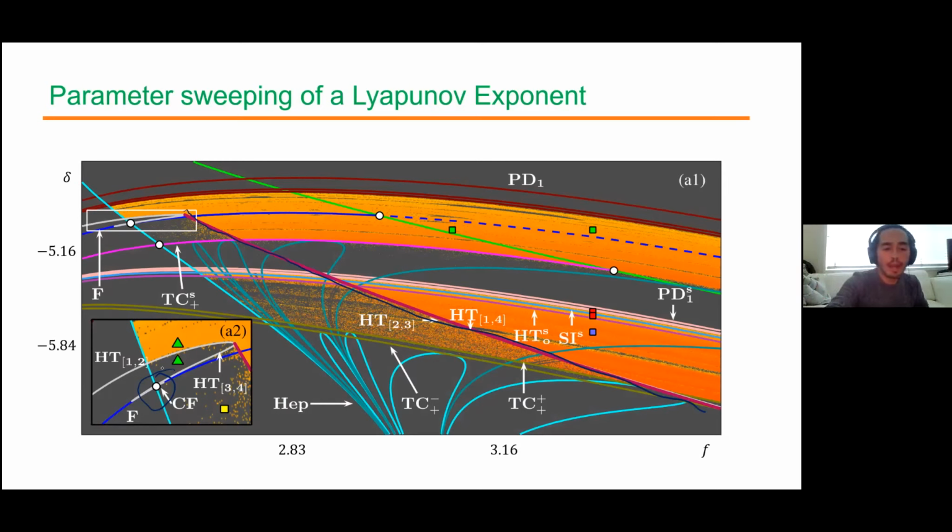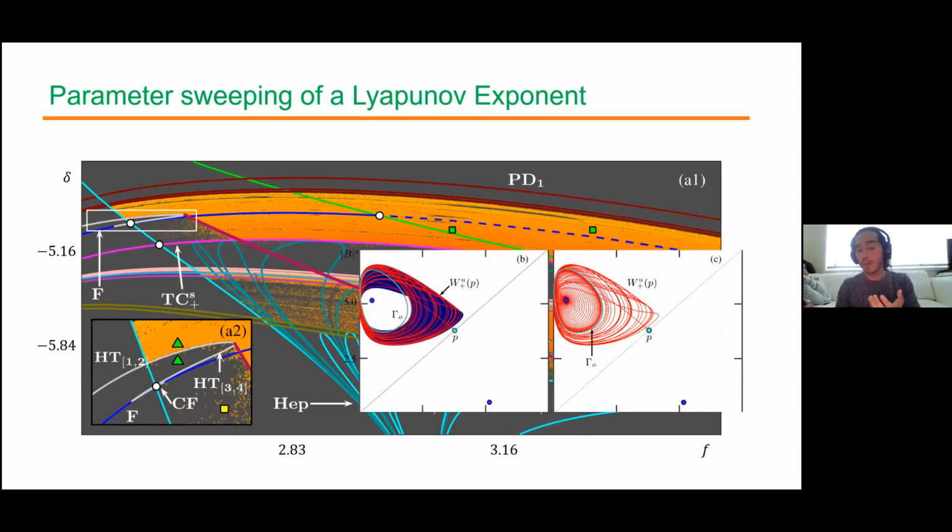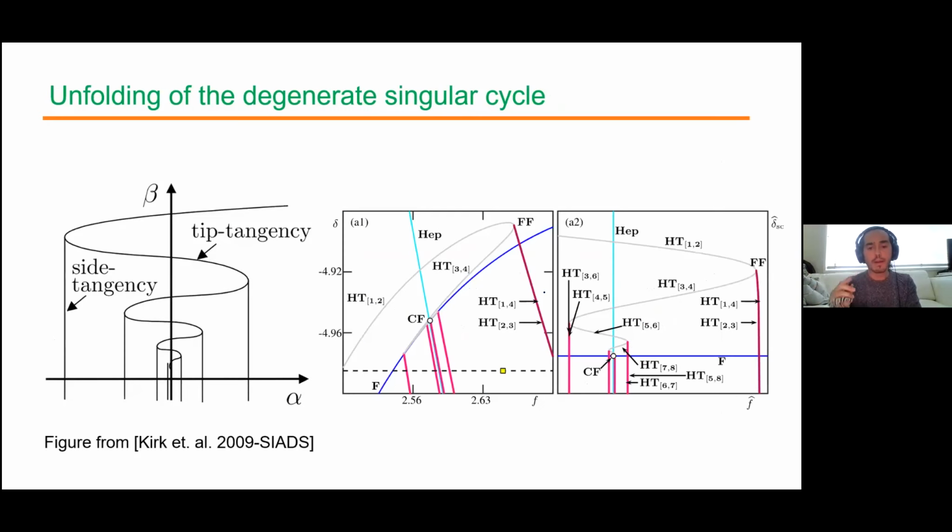This was interesting because it means that understanding this codimension-two point can tell us a lot about this weird transition in the chaotic attractor. And indeed, this is the situation I'm talking about. This is what happens if I integrate in my solid area, and this is the situation if I integrate in my spotty area.